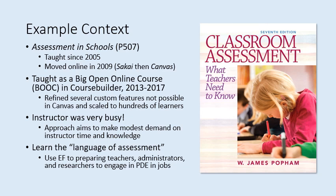I think this course is relevant to the goals of language education because what I was really trying to do is help teachers, administrators, and researchers use the language of assessment so that they might engage in productive kinds of disciplinary engagement about assessment subsequently on their jobs.